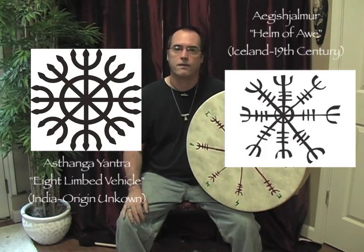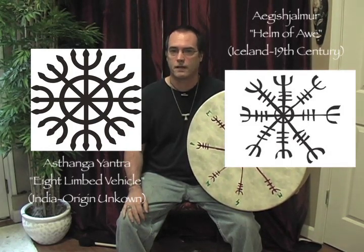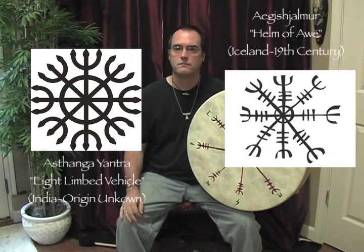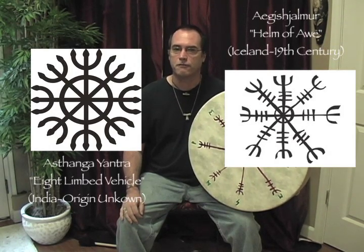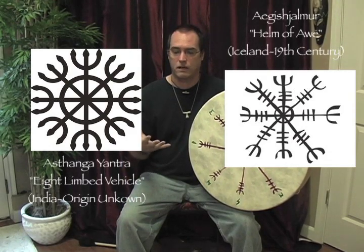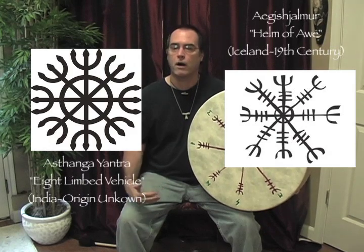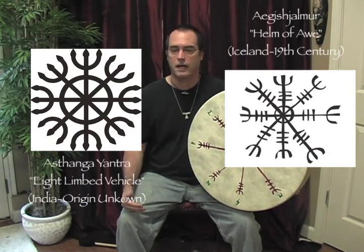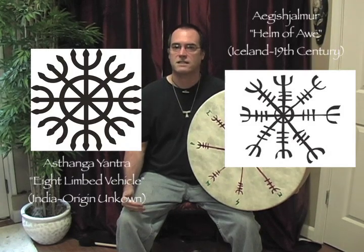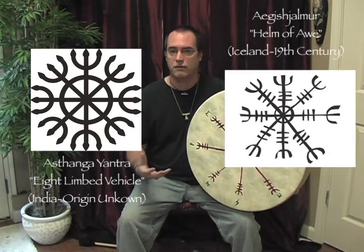However, the one on the left is an East Indian talismanic symbol, which they call a yantra. And this particular yantra is called an Ashtanga yantra, which literally means 8-limbed vehicle. And it is said by those who share this symbol that it is so old they don't know where it originated from. And they go on to say that this particular symbol is used for defense against negativity. It's one of the most powerful symbols that the East Indians have in order to fight negativity and evil.